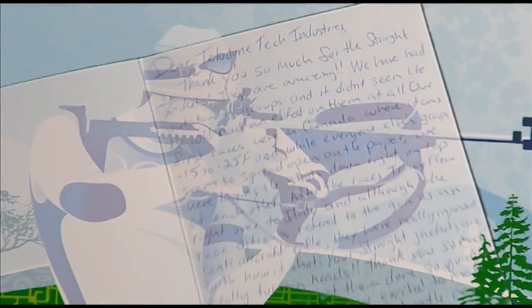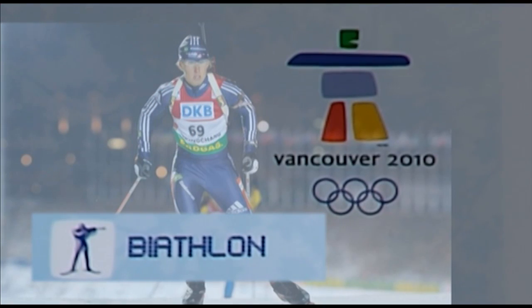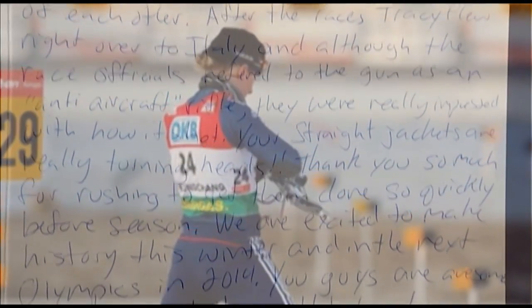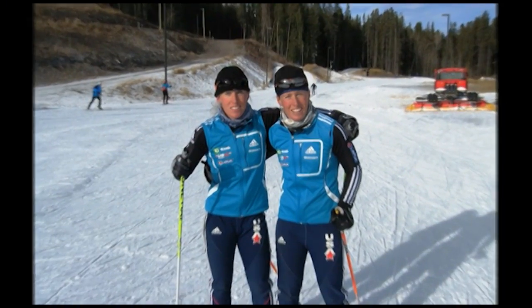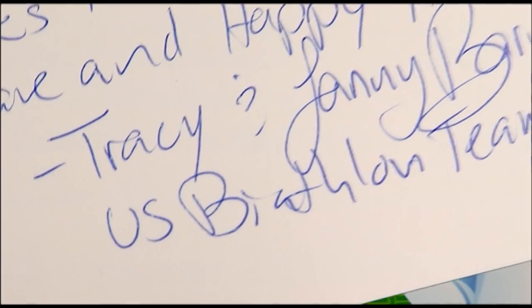Thank you so much for the Straightjacket barrel system. They are amazing. We've had outstanding groups, and it didn't seem like the cold had an effect on them at all. Our first races were in Canada, where it was 15 degrees below zero to 25 degrees below zero Fahrenheit. And while everyone else's group seemed to spread open off the paper, we were laying the shots down right on top of each other. After the races, Tracy flew right over to Italy, and the race officials were really impressed with how it shot. Your Straightjackets are really turning heads. We're excited to make history this winter and in the next Olympics in 2014.